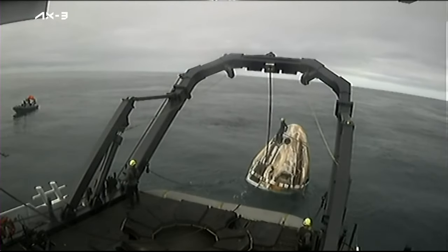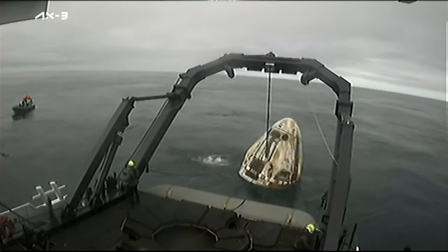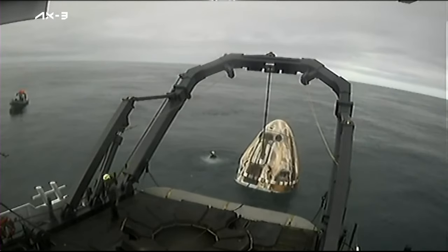Dragon, SpaceX, brace for capsule lift. Bracing.